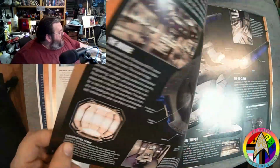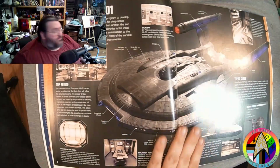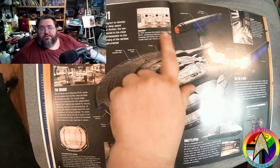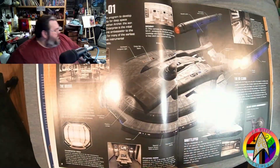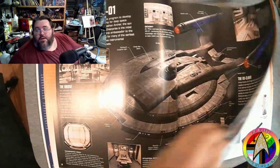Which I love this little bit about the Tellarite food here, which is fabulous looking. And then we've got our first real coverage of one of the ships. It's got the NX-01 Enterprise. Got some real nice pictures of the bridge, sick bay. I think this is the armory. Yeah. I was leaning at an angle. I couldn't see what it was for sure.